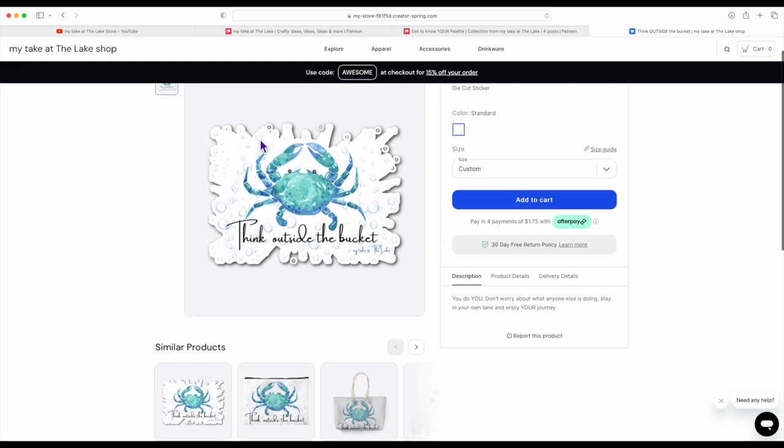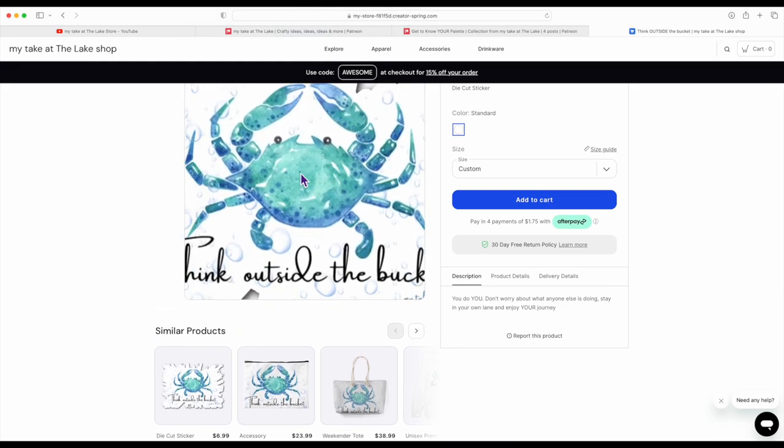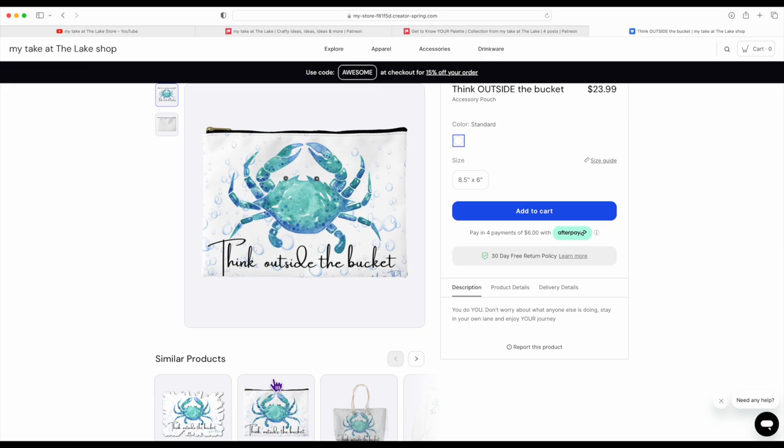one item, but there's a whole bunch in this collection. With this particular, whoa, don't make the crab move. With this particular design, there's this way cool, I think it's a sticker. It looks like a magnet, but I think it's a sticker. There's a way cool little accessory pouch for colored pencils or pens or little pair of scissors or a little craft and go kit. Oh, I just love this.